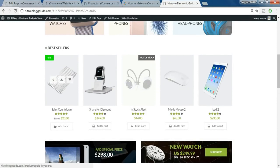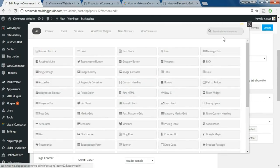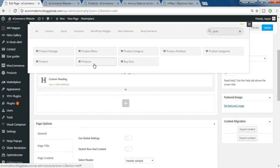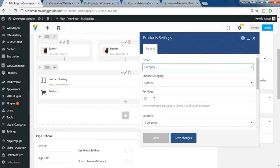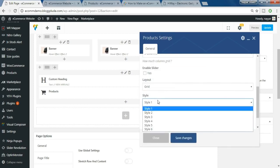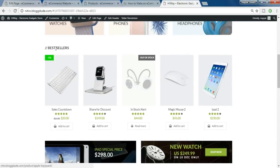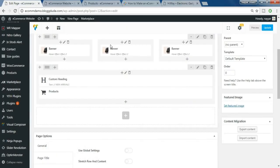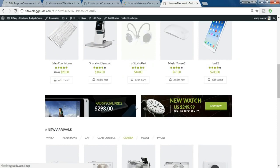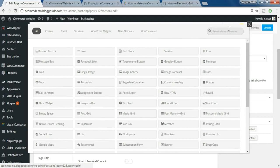Now we have to add these products. What we do is click on this plus sign and type in products over here. Instead of all products, we'll select category, and we want to show only the phone category, and we want 5 products per page and 5 columns. You can choose any style. I'm choosing style 2. Click on save changes. Basically when we do that, we are done with the bestseller and this one. Now let's add the advertisement over here. Click on this plus sign and type in single image.